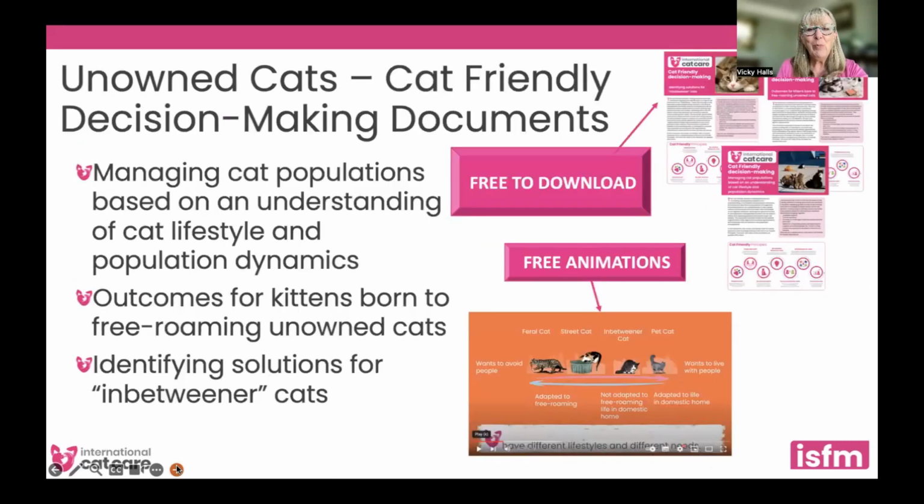As part of our commitment to pragmatic and realistic and relevant information, given the countless challenges that are faced in many parts of the world, iCatCare has produced a series of 3 decision-making documents. The first is Managing Cat Populations, based on an understanding of cat lifestyle and population dynamics. The second is Outcomes for Kittens Born to Free-Roaming Unowned Cats. And the third is Identifying Solutions for In-Betweener Cats.